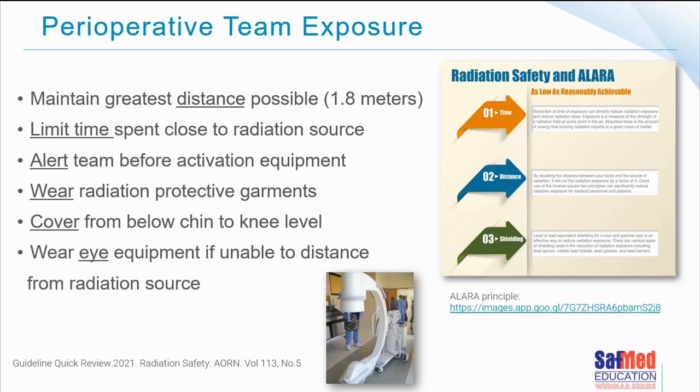Wear your radiation protective garments. Always make sure you're covering from below the chin to the knee level. And that's very important when it comes to choosing the right size of gown or apron. And wear eye equipment if you're unable to distance yourself from the radiation source.